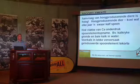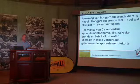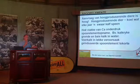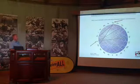Now, it's a very intricate way in which these trace minerals interact with each other. So it's not always about having too much of one or too little of the other, but they interact with each other. For instance, too high levels of calcium in your water would inhibit the uptake of selenium and zinc, which is crucial to your reproduction cycle. The next slide shows how these interactions work between the absorption of trace minerals.